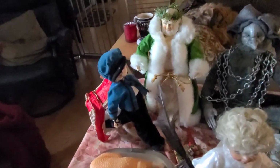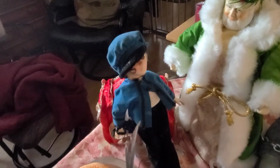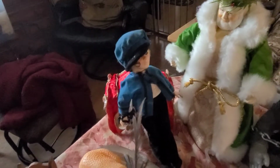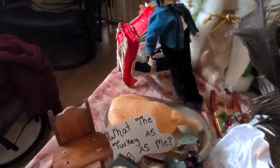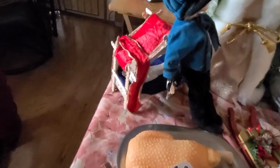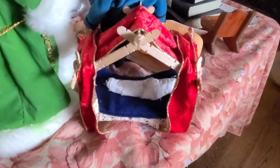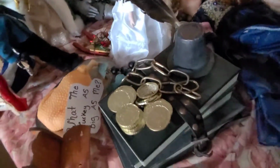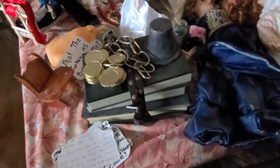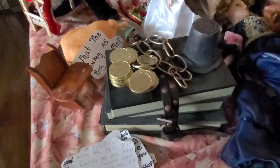Then when Scrooge wants the boy to go buy him the turkey, the one that's as big as me, there we go. I have him right there. Now I tried to do a little bit of a bed with Scrooge dying on it, in the future scene, but I came up with something better after all. But let's go to this. Stacks of books and more chains and money, because that's what Scrooge is all about.